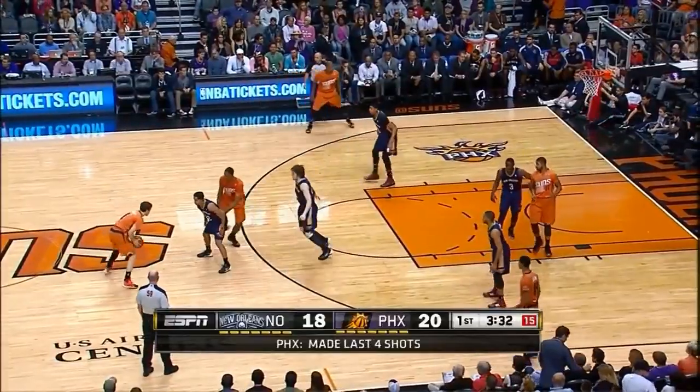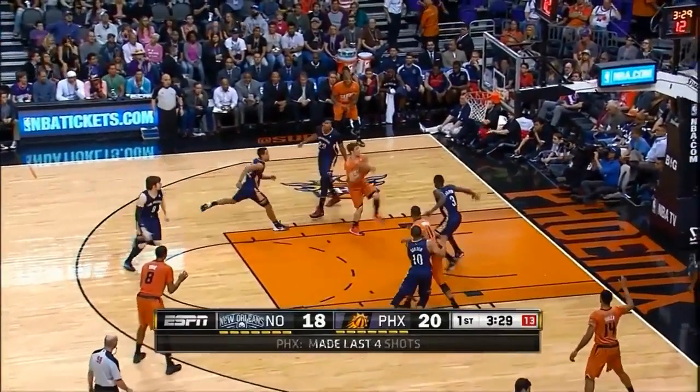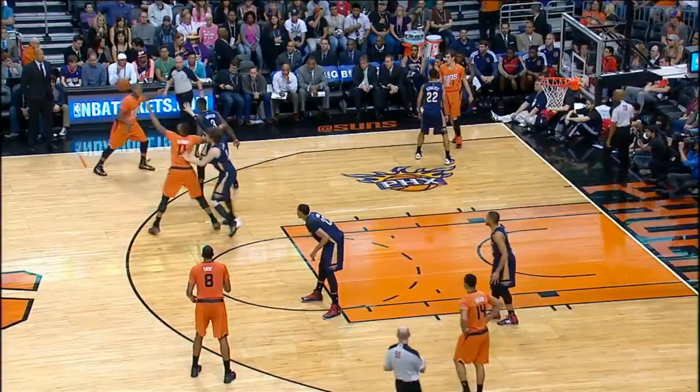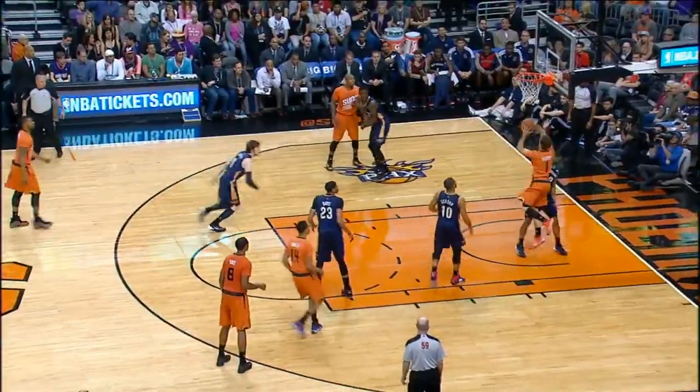On this pick and roll, there are three crucial mistakes. One, if you hedge the pick and roll, Brian Roberts, you should never go over the pick and roll, you should go under it. Luke Babbitt's hedge doesn't slow Dragic down at all, and there's no help by Anthony Morrow as Dragic gets a layup. And you gotta love this, Brian Roberts overplays and Dragic executes a nice back cut and he gets an and one.